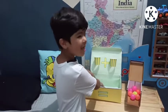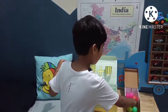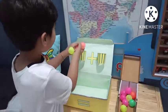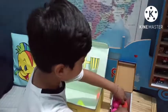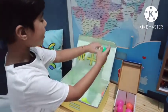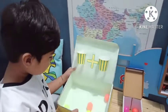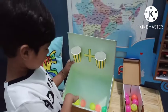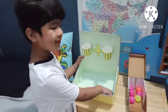Let's try again. I dropped three balls from here and three balls from here. What is the answer? 3 + 3 = 6. 1, 2, 3, 4, 5, 6.